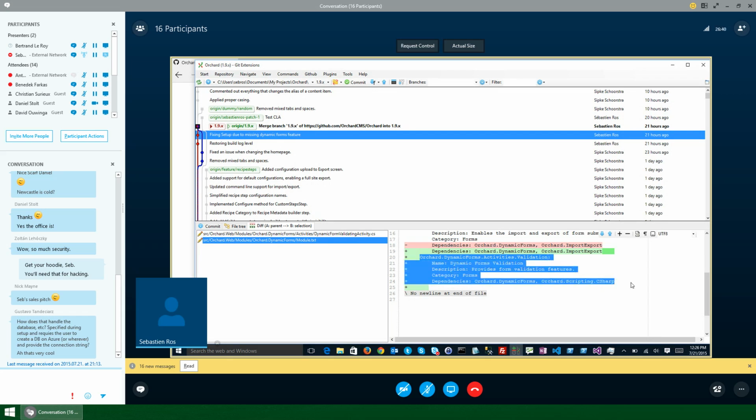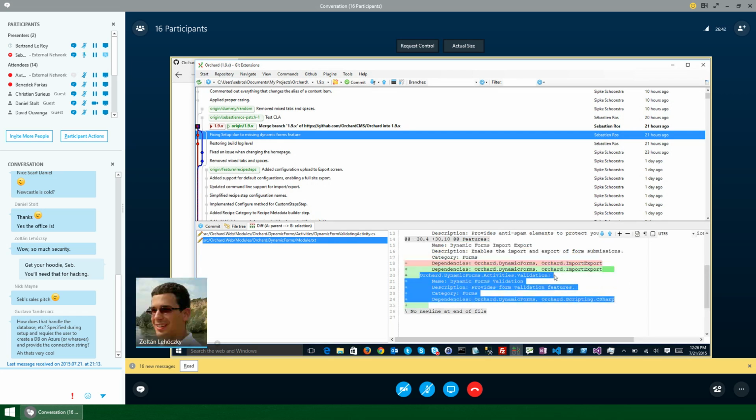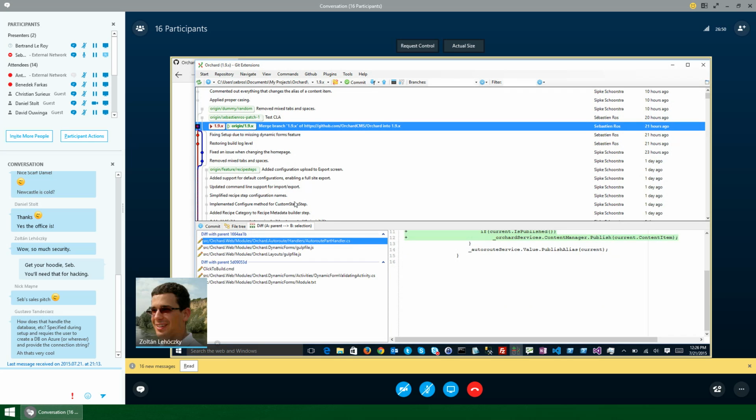I think I messed up with the branches because I know that I created that feature. Okay, we'll see during merge. But apparently I messed up putting these 2 new Orchard feature attributes on those 2 classes. I will check. This is a merge.